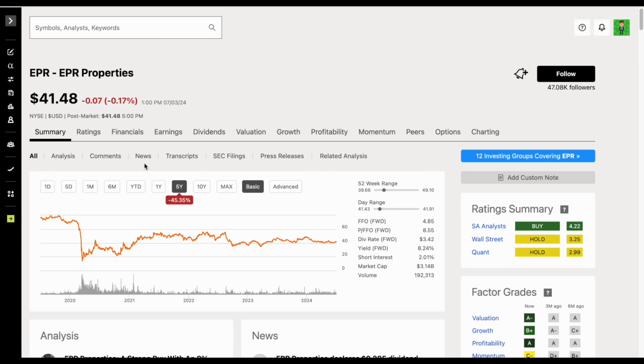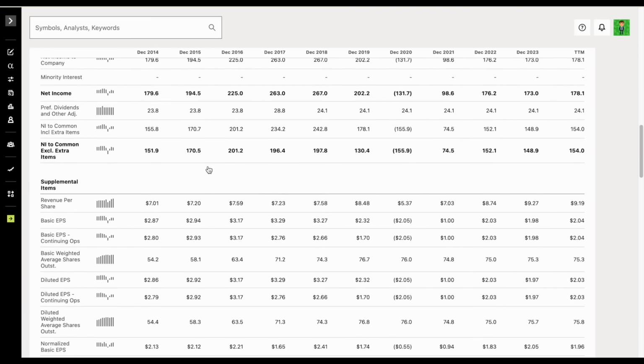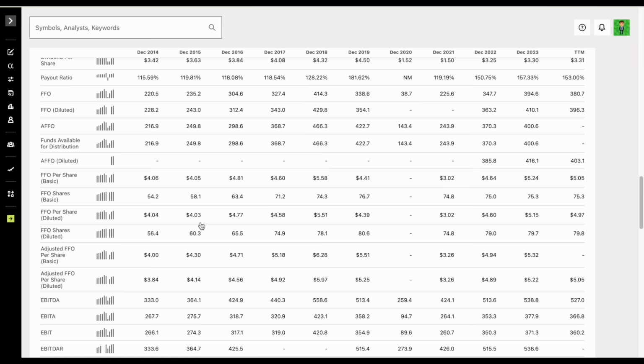If we jump over to the financial statements, let's look at the AFFO growth over the past decade. If we scroll down on the income statement, right here, it looks like we can see adjusted funds from operation per share. Pre-2020, December of 2019, adjusted funds from operation was sitting at about $5.51. Now obviously there was a huge drop off in 2020 and 2021 and it took a while to recover, but we can see they're close to recovering to those pre-2020 levels. But despite this, they're still down nearly 40% from their pre-2020 levels.